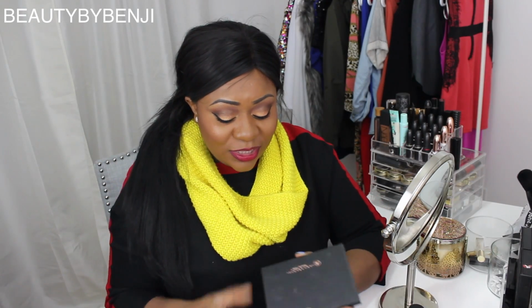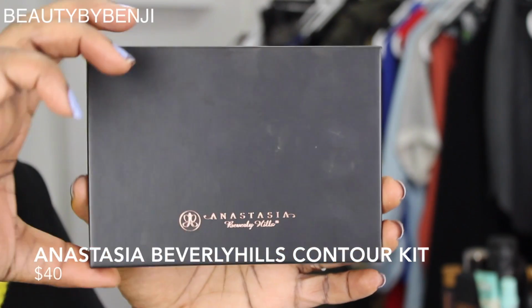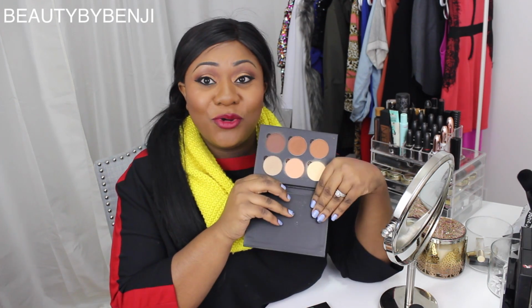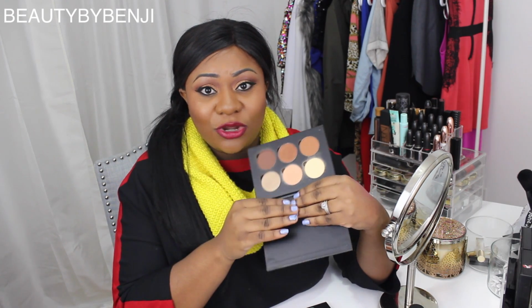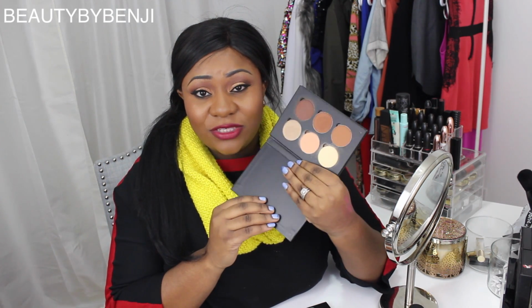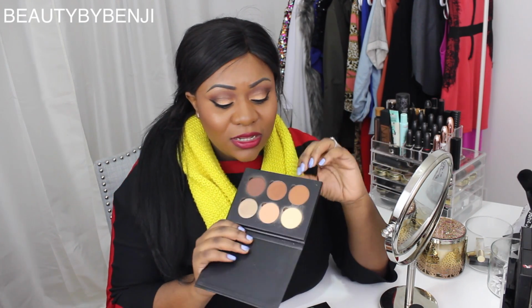I'm going to get started with the most talked about and very infamous Anastasia Beverly Hills contour kit. This is what it looks like. If you don't know about the Anastasia contour kit, you need to reevaluate your life because I don't know where you've been. Anastasia Beverly Hills is a company that really got started with brow products, and then they came out with this contour kit, and everybody went crazy when it came out. I didn't buy it when it came out. I recently got this and have had it for about a month and a half now. The only reason I didn't buy it when it came out is because all the colors in the original contour kit I felt were too light for my skin, so I didn't bother getting it.